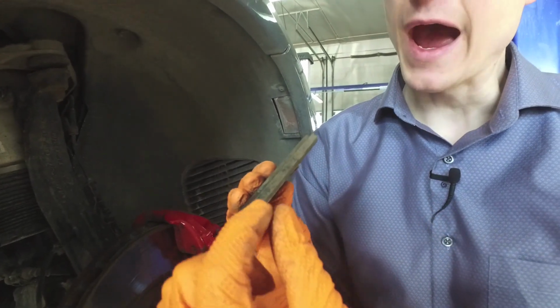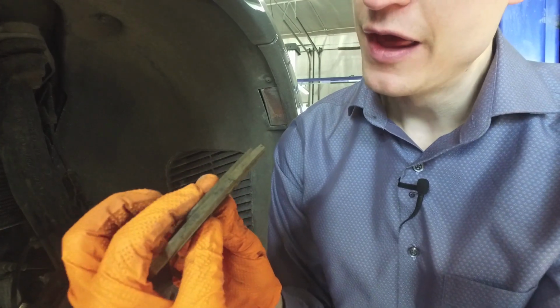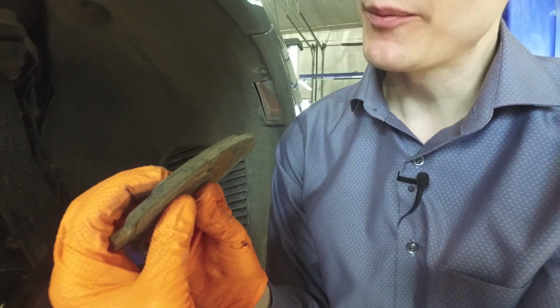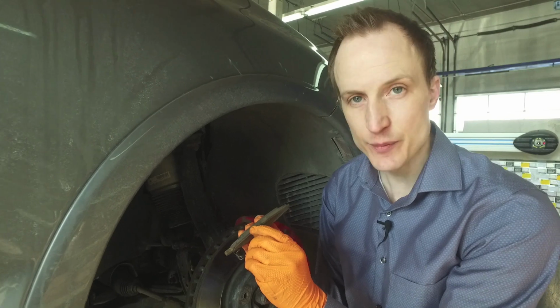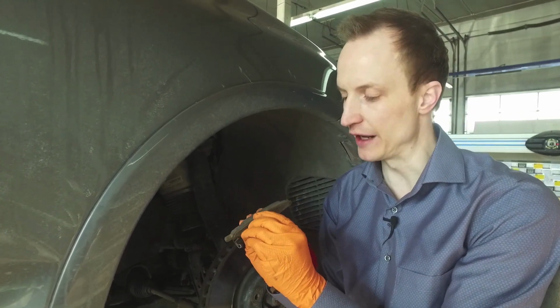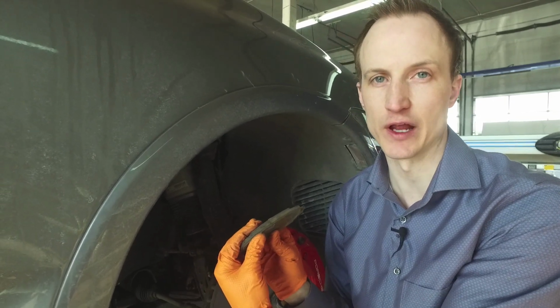So this brake pad, this is the back of the brake pad material. That's what's bonded to the wear material. This material here is what wears out. When a brake pad is brand new, this material will be about 12 millimeters or so. Right now I have about 3 millimeters remaining, and 3 millimeters is when you start replacing your brake pads. So this pad is right where it needs to be replaced.